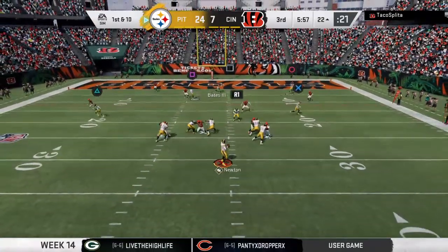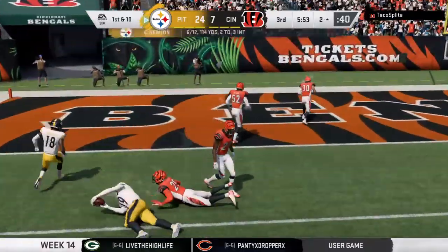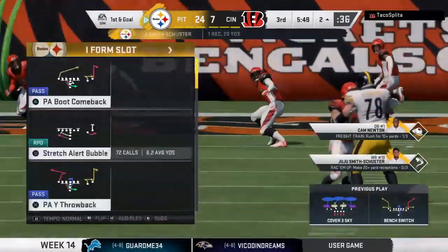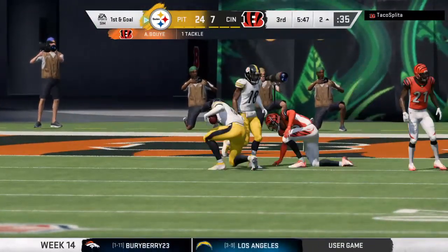Newton on first down. That's going to be caught. And they are able to stop him, but he does take it all the way to the 2. Chewing up big yardage. Another nice gain there. This one goes for 20.